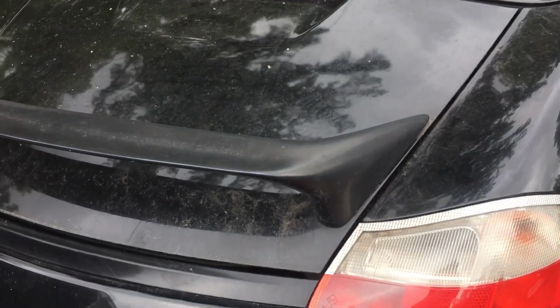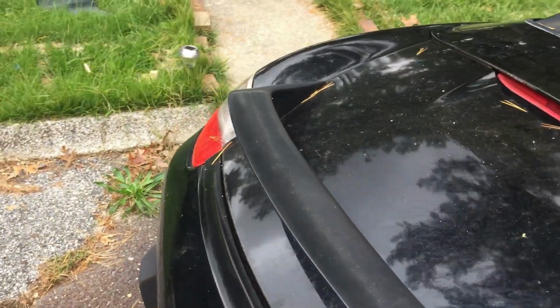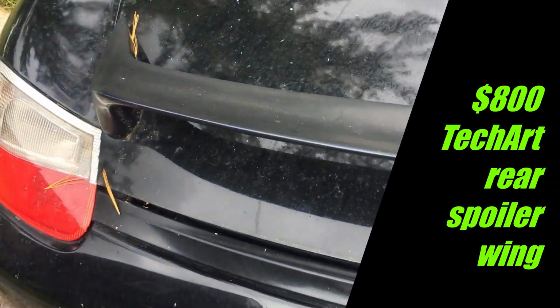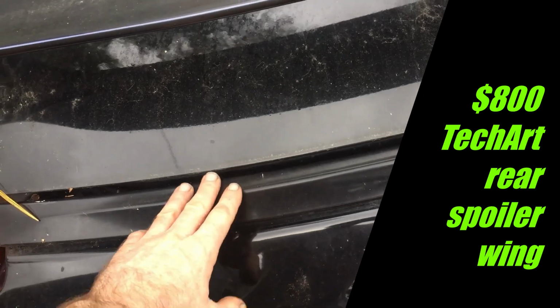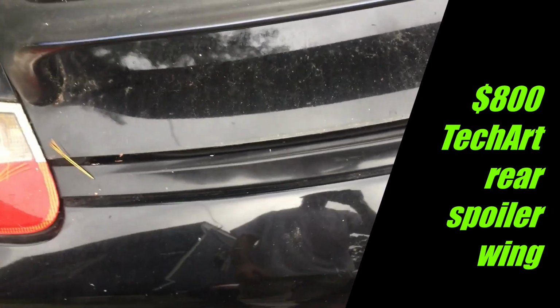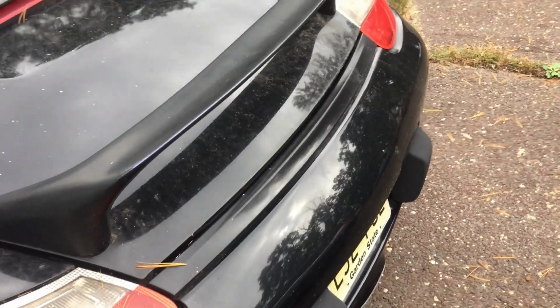I came with this Tech Art wing. Really like the Tech Art wing. I didn't have a wing on any of my other cars except for this one, that comes up and down at like 75, 80 miles an hour. It comes up like 6 inches. I really don't like that wing at all. Might just take that out. It's about 7 pounds for the motor.